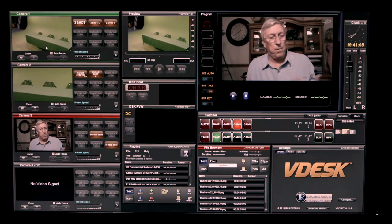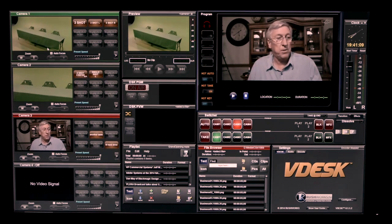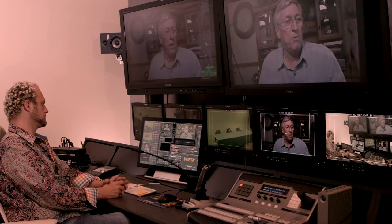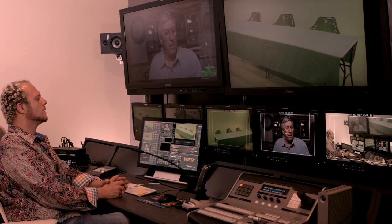Essentially, the way this thing is designed to operate is to create presets. And the presets are what is really the key to the operation of the system. So I've got a 3-shot that's set up here. Since I have named this, I'm going to hit the 3-shot button. It's going to go immediately to that 3-shot, and I've got that framed up for the take.